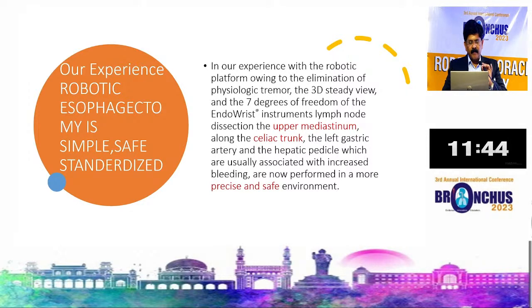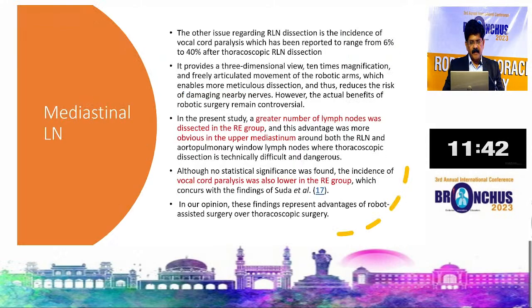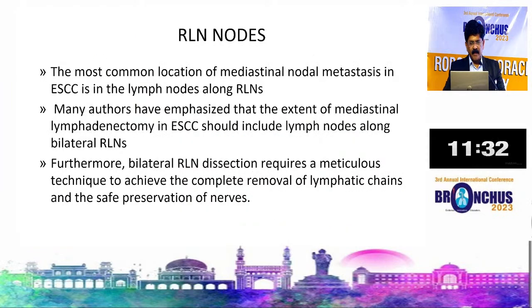Which we do regularly, and we have found in this study that a greater number of lymph nodes were dissected in the robotic system group, and the bleeding was lesser, the time was shorter. This was in our study. The most important component is RLN nodes.